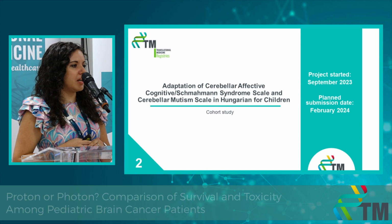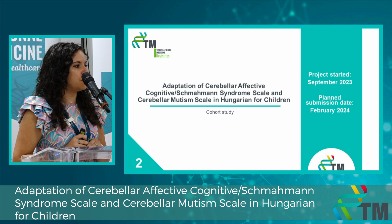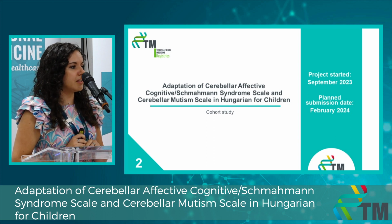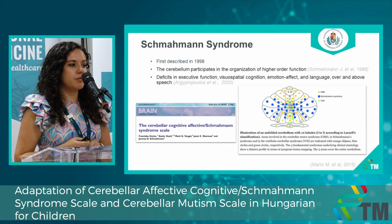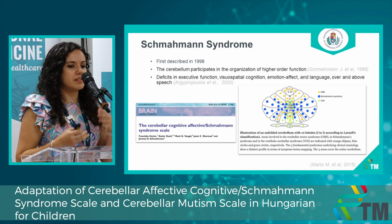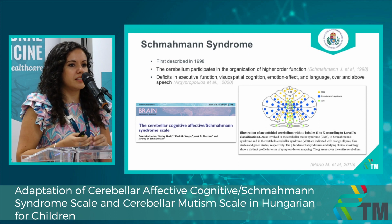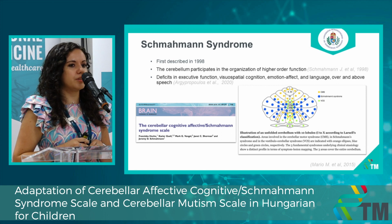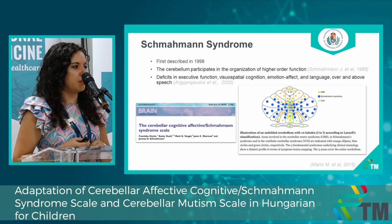In my second topic, I would like to translate and adapt two scales into Hungarian for children. Both of these scales investigate the status of neurocognitive decline after posterior fossa tumor surgery. The cerebellar cognitive affective syndrome was first described in 1998 by Schmahmann, who discovered that the cerebellum participates in the organization of higher order function. In this syndrome, we have to speak about deficits in executive function, visual spatial cognition, emotional affect, and language over and above speech.